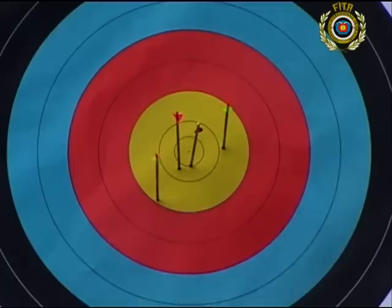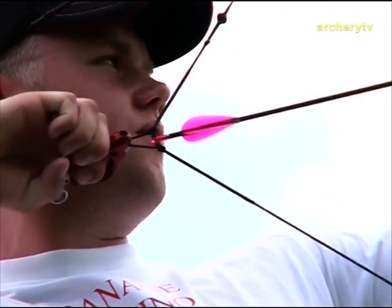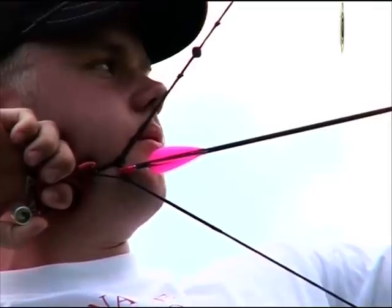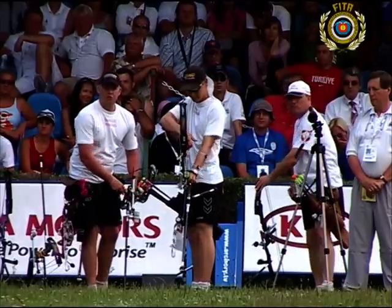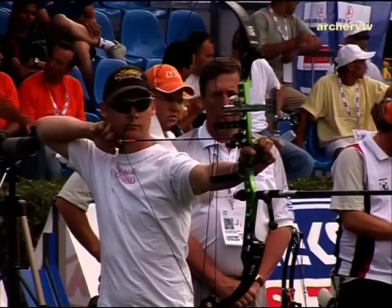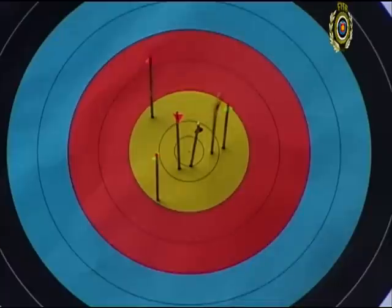And 9 points for Denmark. Nine for Denmark. Nine will give him the lead. It's a 10 points. Denmark leading by 2 after the first of 4 ends.